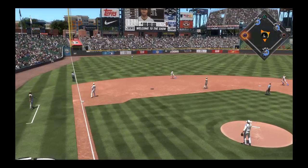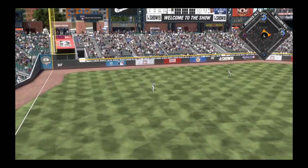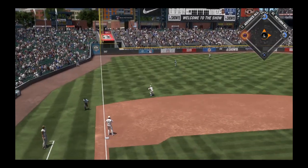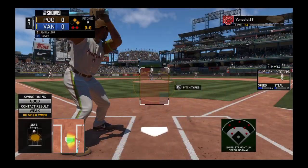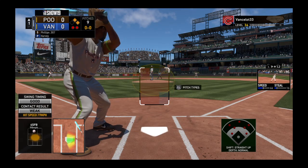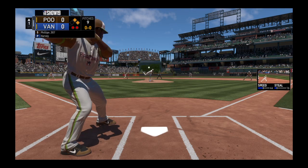Skied in the air to straightaway left. Henderson is there. Two gone. And no tag at second. He'll head back there with two away now. So two on with two away. And stepping in, the second baseman, Brandon Phillips.